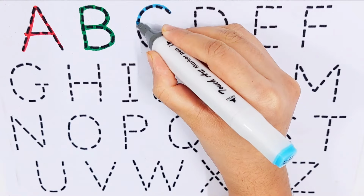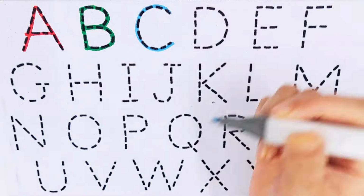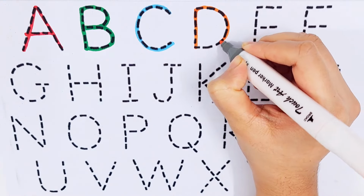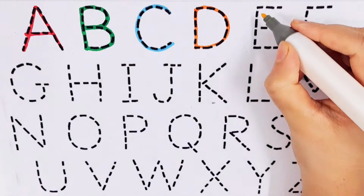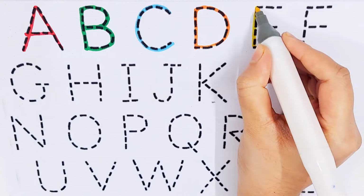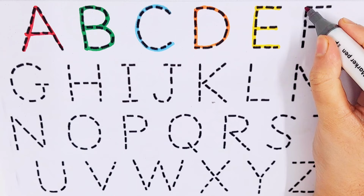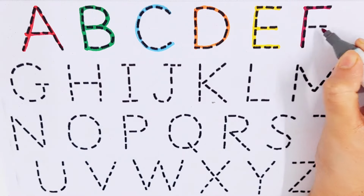C. C for car. D. D for doll. E. E for elephant. F. F for flowers.